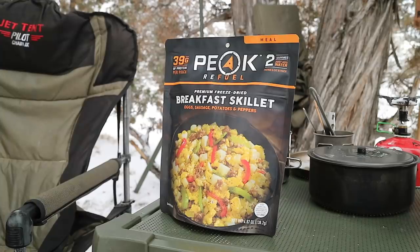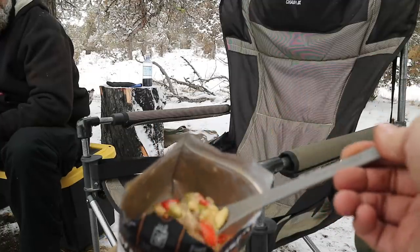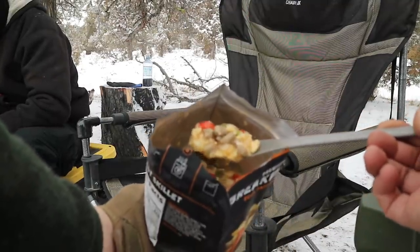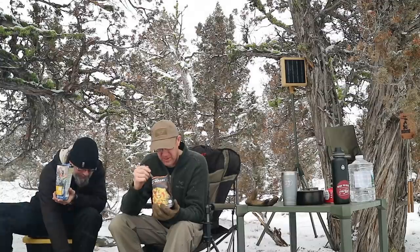It's good. It reconstituted really well. It's not extremely flavorful. It's a little more bland than the Mountain House one, but it has a lot more bigger chunks of potatoes and peppers and stuff in it. So it's actually really nice. I think I'll pep it up a little bit with either some Tabasco or some hot sauce to give it a little bit more flavor. But as far as just the natural taste of the sausage and the peppers and the eggs and the potato, it's really good.